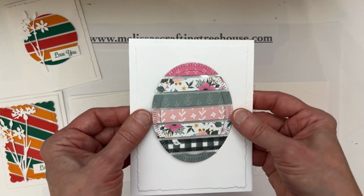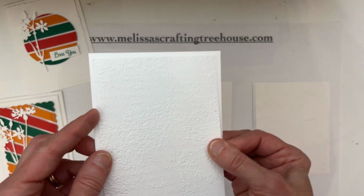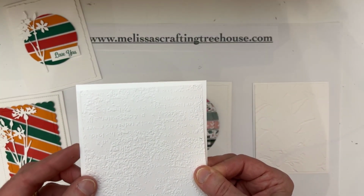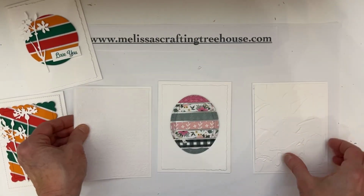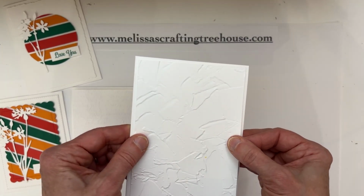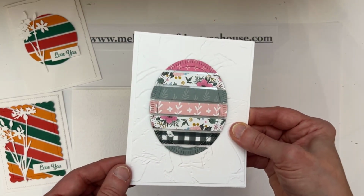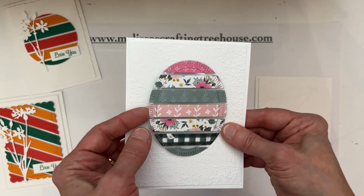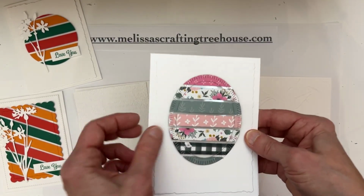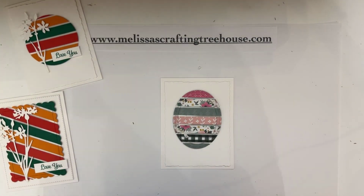All right, so this is just gonna get popped up on here, and I'm really liking how that's looking. And I also have one of these dry embossed pieces with the, what is this one called? Time Worn Type embossing. I used that for this background piece. And then this one is the, what is it called? Painted something, I can't remember. So I think that's a little bit busier than I want it to be. I think that one's not bad. I think I'm just gonna go with the deckled again. That's what I'm liking. Chime in if you have a preference.